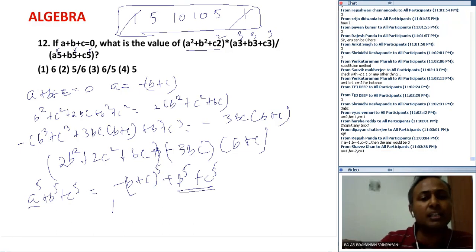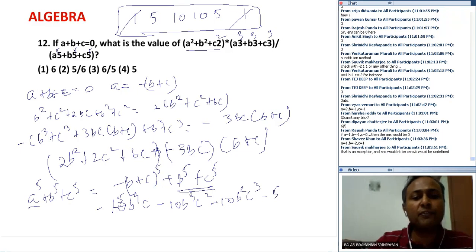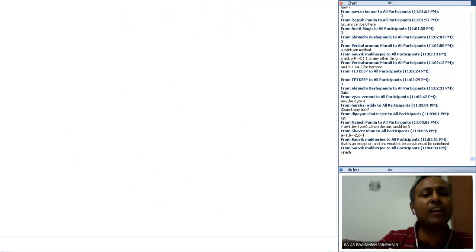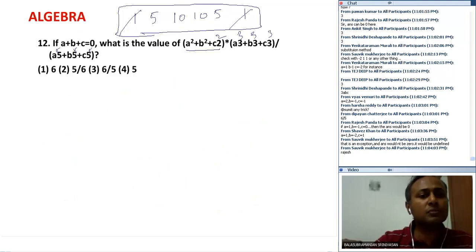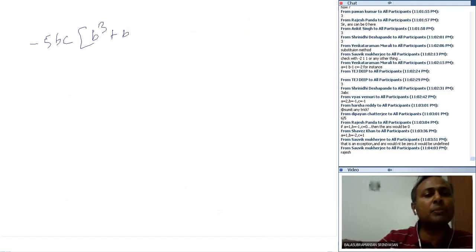So it becomes minus 10 B power 4 C minus 10 B cube C square minus 10 B square C cube. Correct, it's very lengthy. Minus 5 B C power 4. Now this expression has a minus 5 common, so I have B power 4 C plus 2B cube C square plus 2B square C cube plus BC power 4. Let me take this expression to the last page. Minus 5BC into B cube. Okay, now I get the pattern. B cube plus B square C, 2B square C plus 2BC square plus C cube.